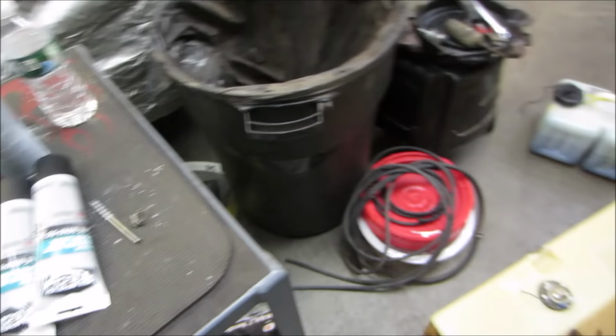Getting ahead of ourselves. Go see what's going on with that fuel tank. Let's get the rest of the gas dumped out of that and see if we need to do some kind of purging.